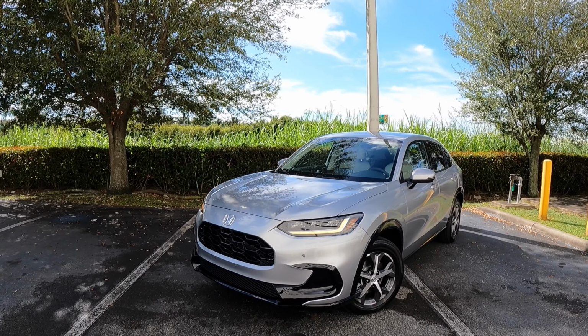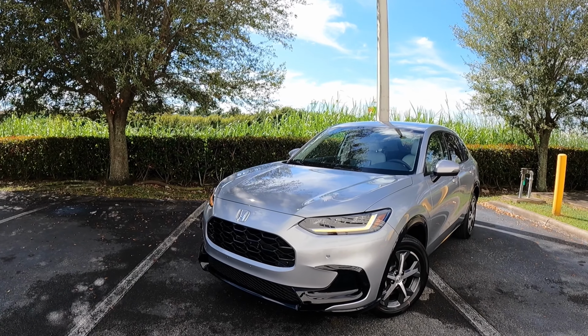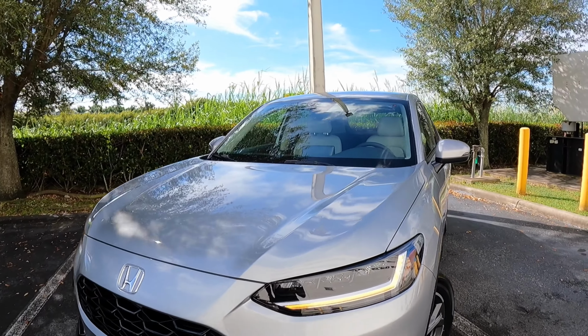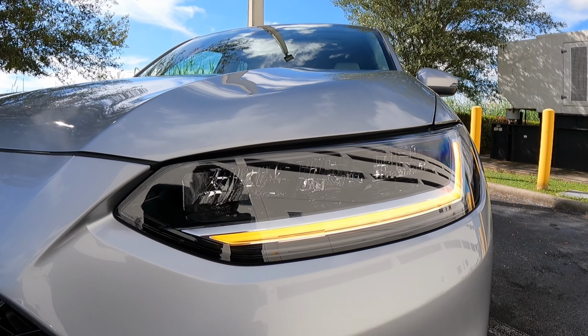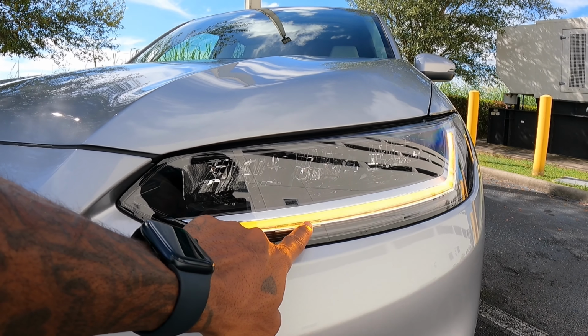Also, the interior looks really good as well. I love this lunar silver exterior paint. It looks good with the gloss black trim. Looking at these headlights here, they come standard on all models of the HR-V. They're a multi-reflector headlight with an automatic one high beam, LED turn signal, and daytime running light.